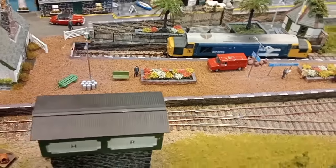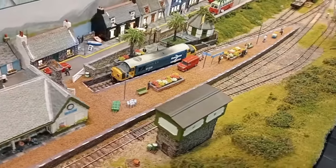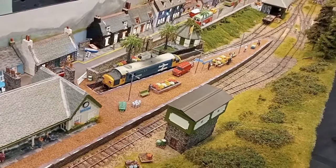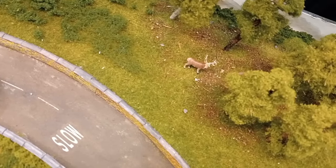Some lovely layouts that I managed to just get a little bit of time viewing, but then I managed to catch Nick and have a quick chat with him about the OO gauge Live Steam society. Nick, where are you from? Milton Keynes. What's your layout? Oh, live steam. Tell us about live steam quickly before we have to get kicked out of the venue. Live steam, brilliant. Best thing Hornby ever made. We're keeping it going for everybody, and we do the servicing, and we're a very friendly bunch.